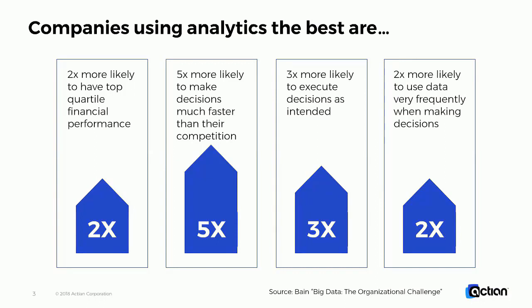They're 5 times more likely to make decisions faster than their competitors, making them more competitive. And they're likely to execute decisions as intended, so they're likely to do things right the first time. And they're also 2 times more likely to use data more frequently when making decisions.